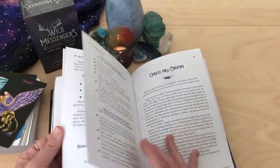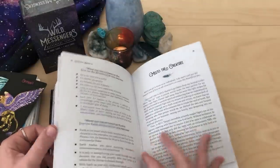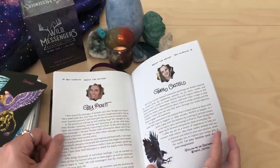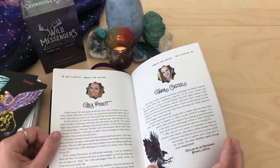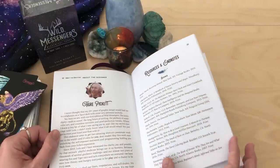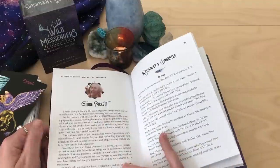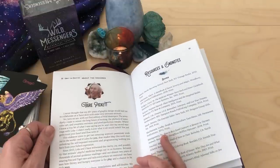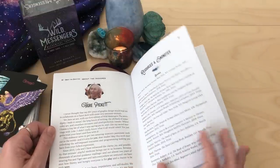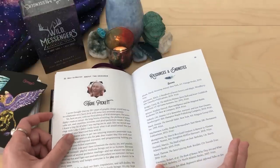And then we have the Creators. This is a summary of elemental energies at play in alchemy. So there's Lola. There's Tanya Castile, who's the artist. And then we got Tiger Pickett. So that must be Lola's partner. Just gorgeous. And then we have resources and then notes.